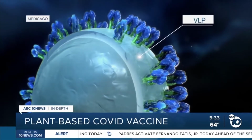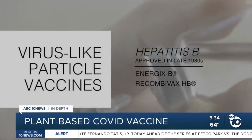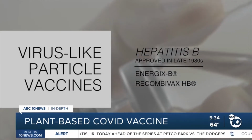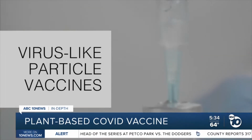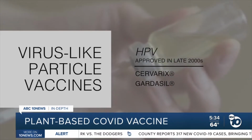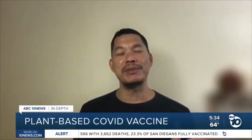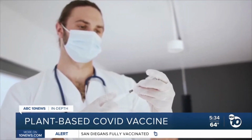The technology is called a virus-like particle. The FDA approved the first vaccines using the platform in the 1980s for hepatitis B. But the big breakthrough happened in the late 2000s when regulators licensed two vaccines for human papillomavirus, or HPV, says Dr. Peter Chin-Hong of UC San Francisco. In the HPV world, it's done wonders. It's gone gangbusters, more than 90% efficacy in HPV, so they're hoping that it will do the same in COVID.